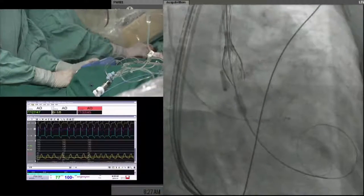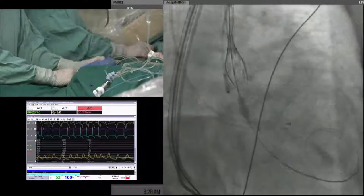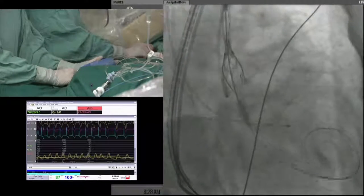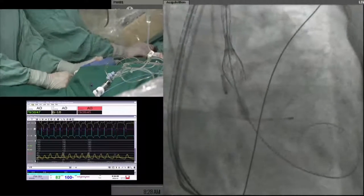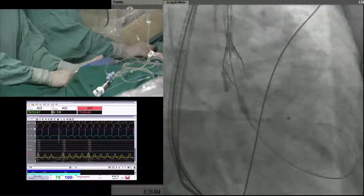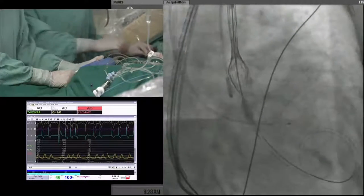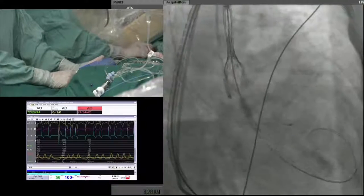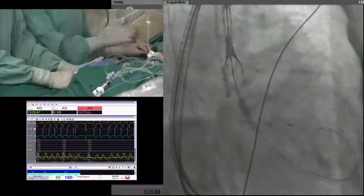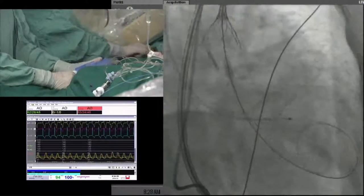Recapture a little bit. Position is too high. I think we should take it. It looks like it'll pop up. We should try to recapture. Is it possible? No, I think we should take it out. Okay, let's turn the gas on.